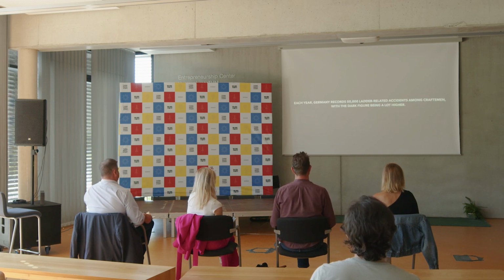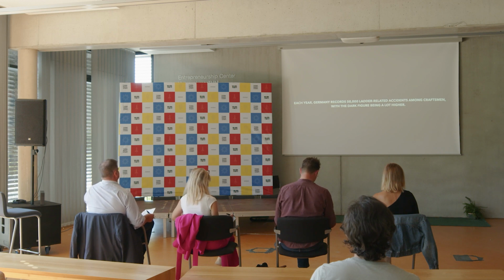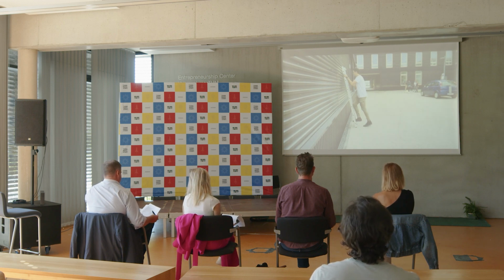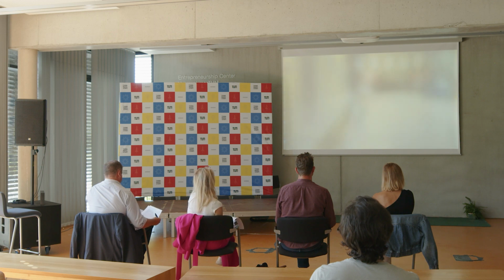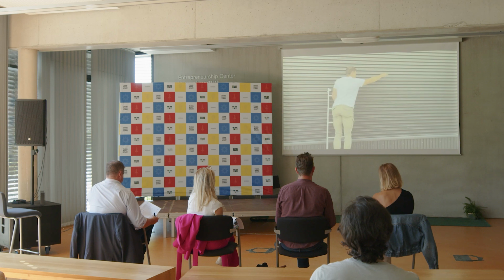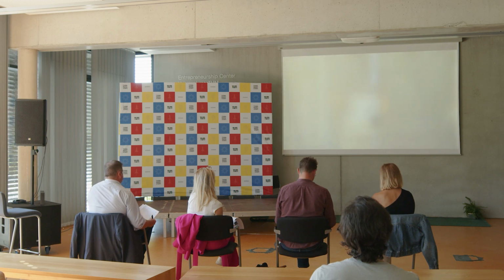Each year, Germany records 50,000 ladder-related accidents among craftsmen, with the dark figure being a lot higher. Ladders are not safe for multiple reasons. The majority of accidents boil down to 3 distinct cases. The ladder is set up at an unsafe angle and falls over. The ladder lacks grip on slippery surfaces and slips. The user leans too far over the side of the ladder and falls off.